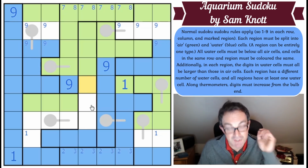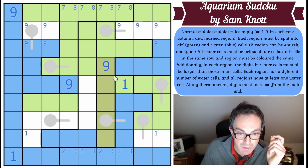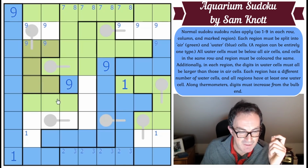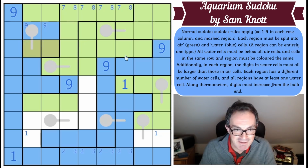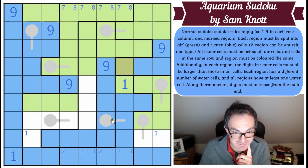And this is gorgeous. This is absolutely gorgeous, because now this region here is a 5-cell blue region. So this is not a 5-cell blue region, so it needs more blue. So that finishes this. This was the 7, which means this one cannot take any blues up here, which not only means these are green, but it means this is 9. 9s are not here anymore. 9 can't go in the bulb of a thermometer. This is 9. And oh, I've made really good progress, haven't I?